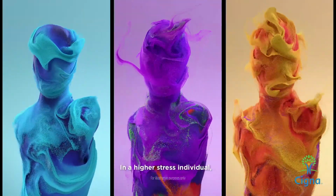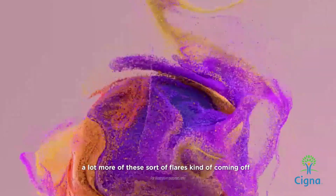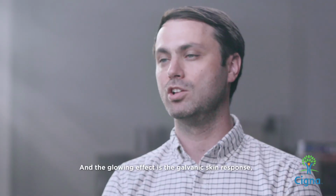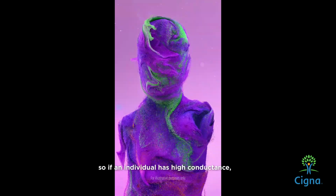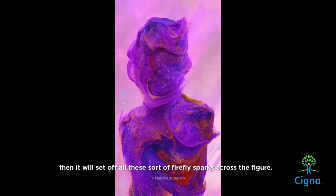In a higher stress individual, you'd see a lot more turbulence, a lot more of these sort of flares coming off, and a lot more of a misshapen, distorted figure. And the glowing effect is the galvanic skin response. So if an individual has a high conductance, then it'll set off all these sort of firefly kind of sparks across the figure.